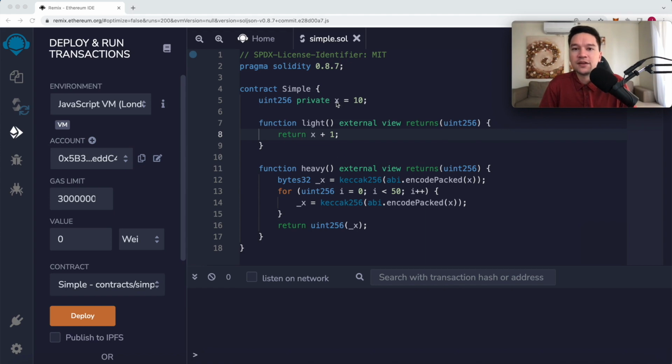Over here, we have a storage variable x, which has 10 in it, and the light function just takes that variable out of storage, adds 1, and returns it. The heavy operation will take the value x, take the hash of it, and for 50 times, take the hash of it over and over again, and then return the uint256 value of that hash. You can imagine that this operation will be much more expensive in terms of gas compared to light. So let's see that in action.